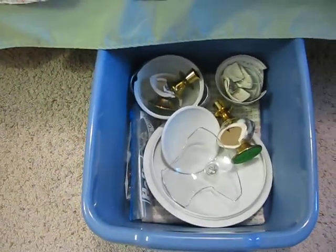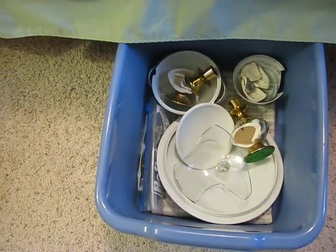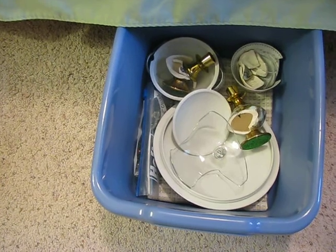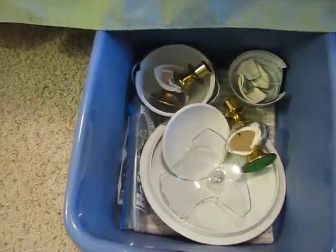And then I have this bin. That's my bin of broken things. I'm a little bit accident prone, and I break things. And then I save them because sometimes they make really cool jewelry or mosaics. So that's my bin of broken things.